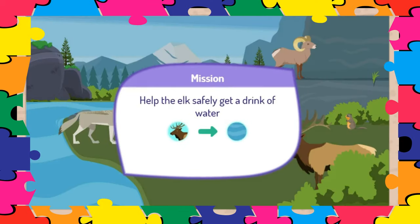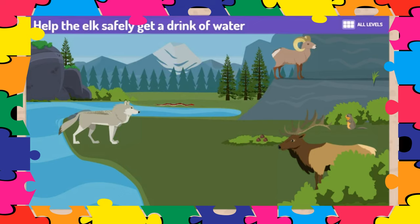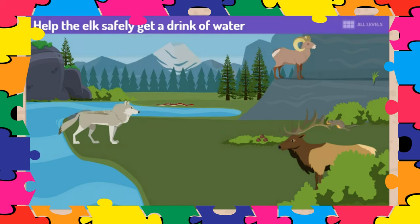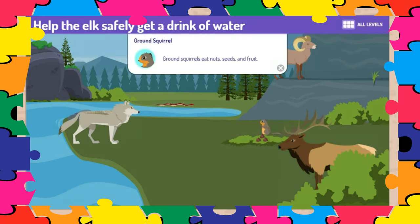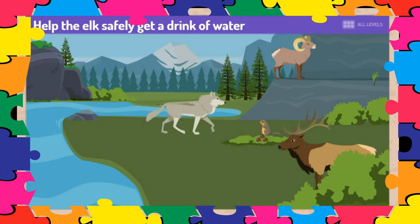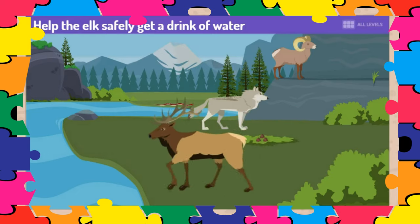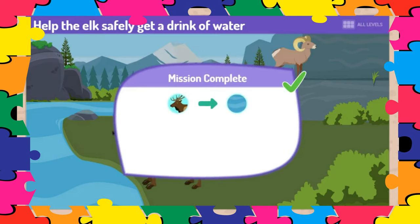Here's your mission. Help the elk safely get a drink of water. The wolf is hunting alone, without its pack. Do you see a small animal it can eat? Great job! You helped the animal get what it needed. Here are your points.